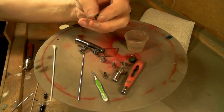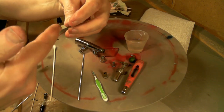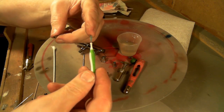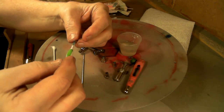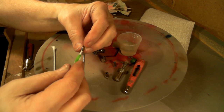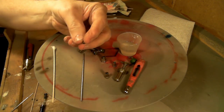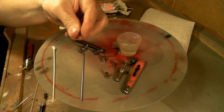Okay, we want to clean the cap, and sometimes dried paint gets in there, and you really need to get that out by going inside. You can very, very gently use one of these brushes, get inside here, and just very gently scrub. You do not want to ram real hard all the way in there. You can damage that tip, and if you damage the tip, you need to replace the nozzle. It's not a good way to go.